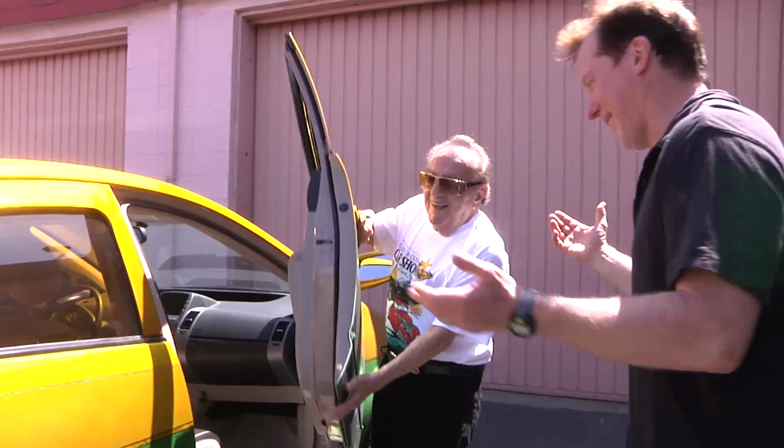Before we go, is there any way we can go inside and just look at the shop a little bit? Sure, come on. That'd be awesome.